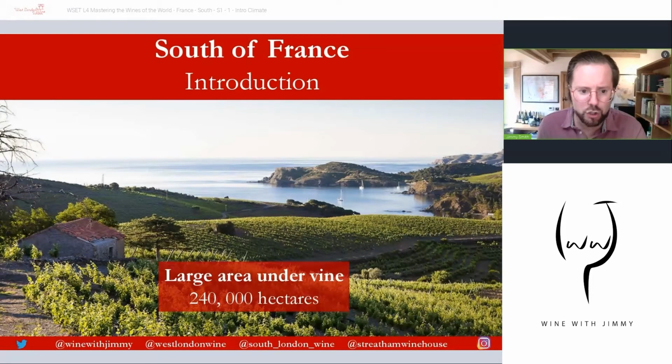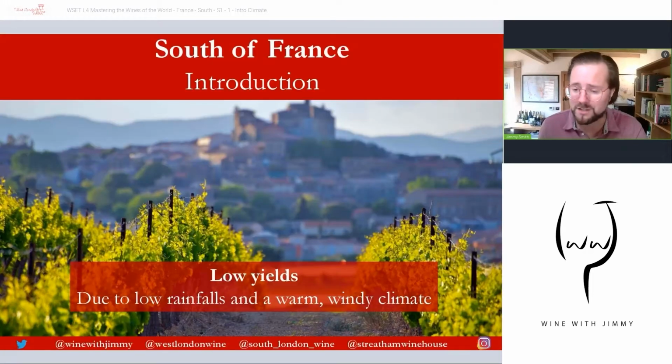Now, it's a large old area. It's 240,000 hectares under vine. So that means it's bigger than South Africa. It's bigger than Chile, and it's bigger than Australia. Of that, 220,000 hectares, so 90% of these vines, fall into the Languedoc zone. So it's really the big focus area, hence why it's split into 2 series on this part. So a few things to go into this.